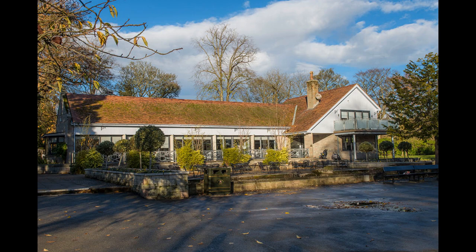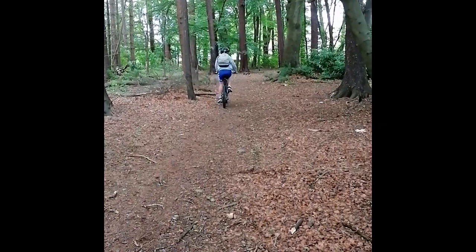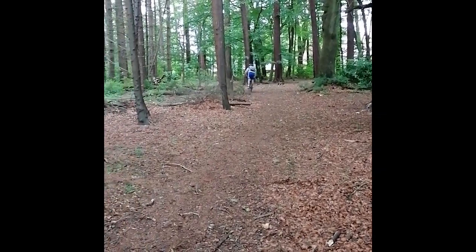Hazelhead's got a small forest at the entrance. It's got tons of nice little paths and a little ramp that you can go over. Yeah, here's my attempt at doing a trick on this ramp. It's an epic montage.